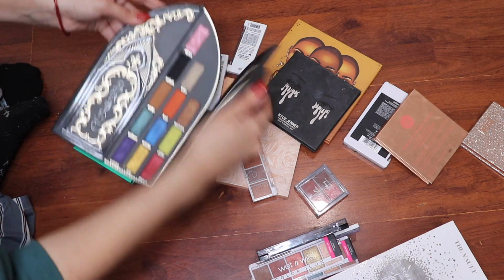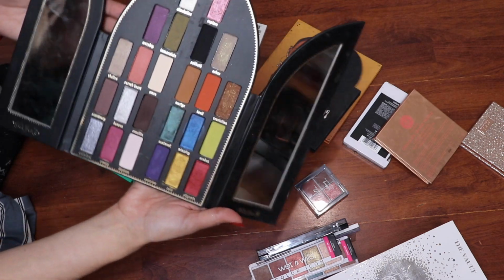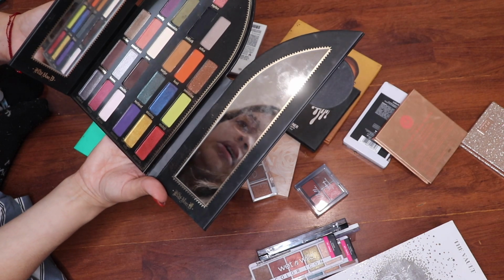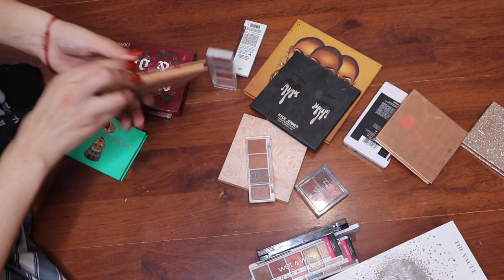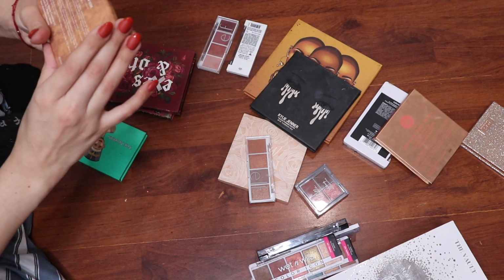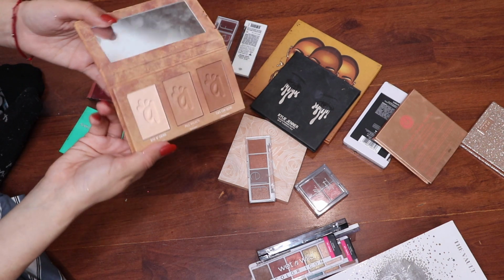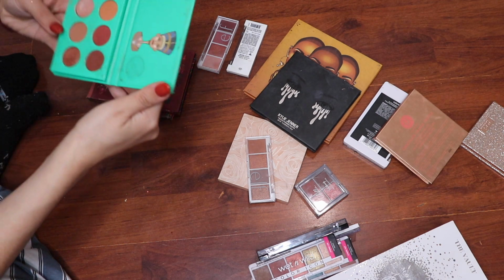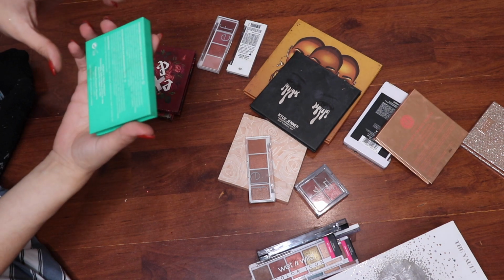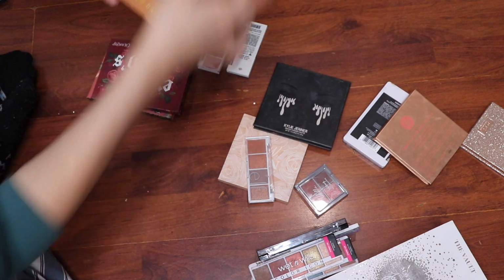As well as this KVD eyeshadow palette. Has pretty shades. I have used it just for some specific shades. I don't use it that much, but yeah, I'm gonna keep it. I'm also gonna keep this Alamar Cosmetics contour thingy-majiggy. Is it contour? Brighten and Bronze Complexion Trio, which I do really enjoy. I'm gonna keep this mini Nubian eyeshadow palette, and yeah, I'm just gonna keep it, as well as this one, the Warrior.